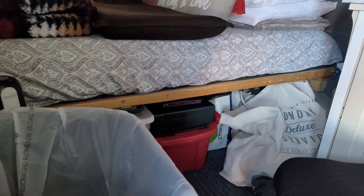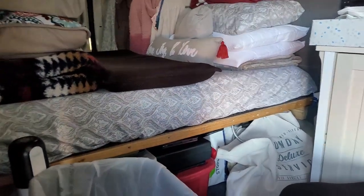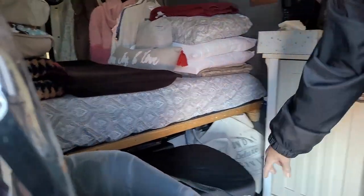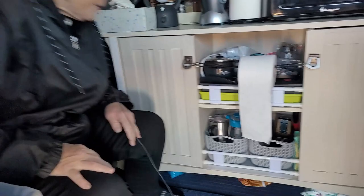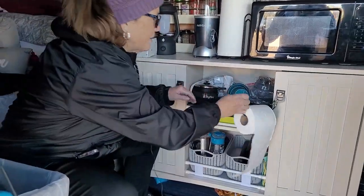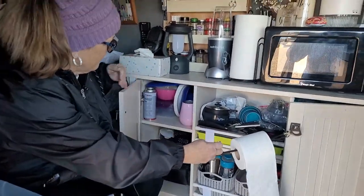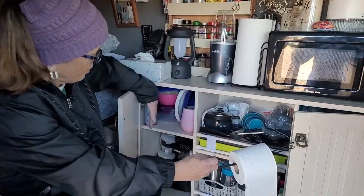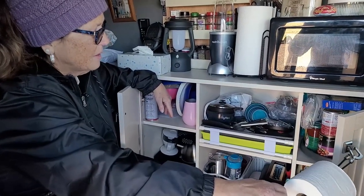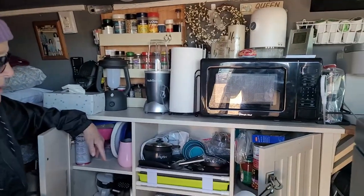Amazing. I can't believe this is only slightly bigger than my van. Over here, I have all my kitchen stuff. My toilet paper goes away when I'm driving, but I have all my kitchen stuff in here, some food in there. And you do have a microwave.